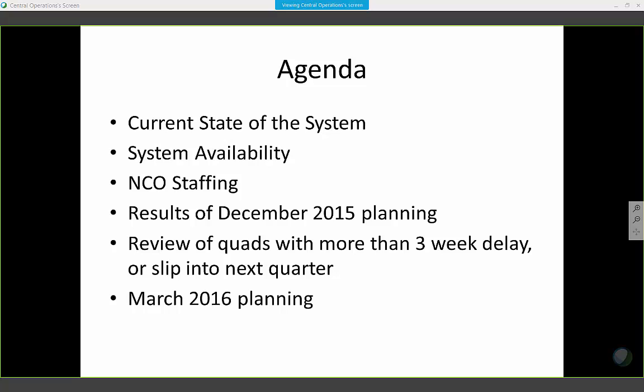So the agenda, we'll talk about the computers and system availability, because that impacts developers' ability to hit their schedules. We'll talk about NCO staffing, and then we'll go through the quads. And I just want to remind everybody what we've been doing the last few times: I showed the plan I had at the end of the last quarterly, showing what we were going to do.